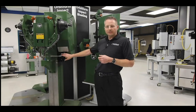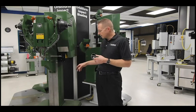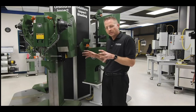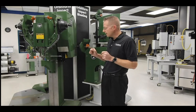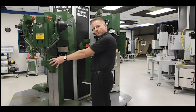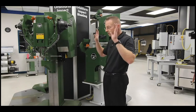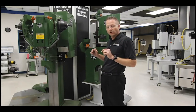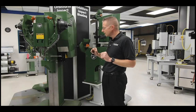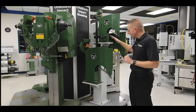So we have a couple of different styles of safety. This is for a foot pedal type activation where the operator's hands are free, but we could also have fixturing where the part is actually loaded into a fixture. The operator can let go of it, activate the machine with 2-hand control, and then their hands are tied to the safety buttons. So a couple of different options there, as well as with these guys.